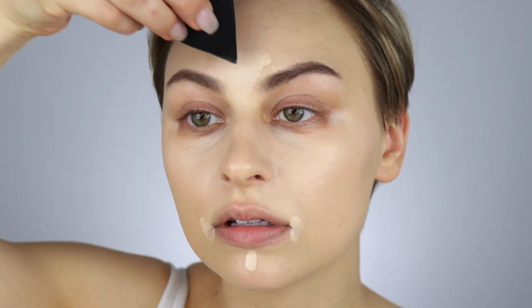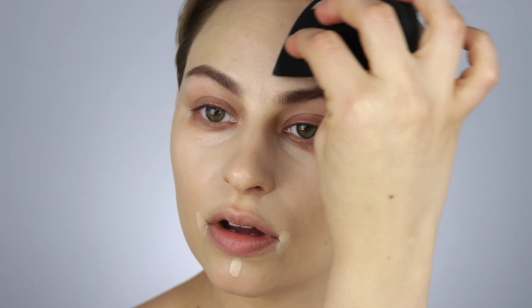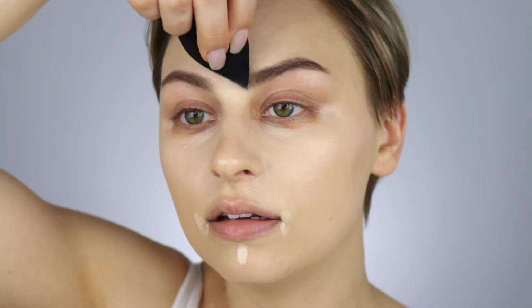This is Tarte Shape Tape, so it's gonna set. Stop talking, Alex. Blend your concealer. And I'm sure you guys know that if you're using something underneath your eyes, you should be not necessarily highlighting.